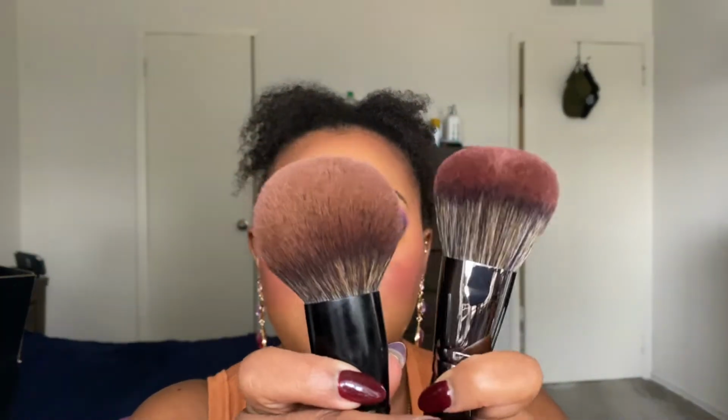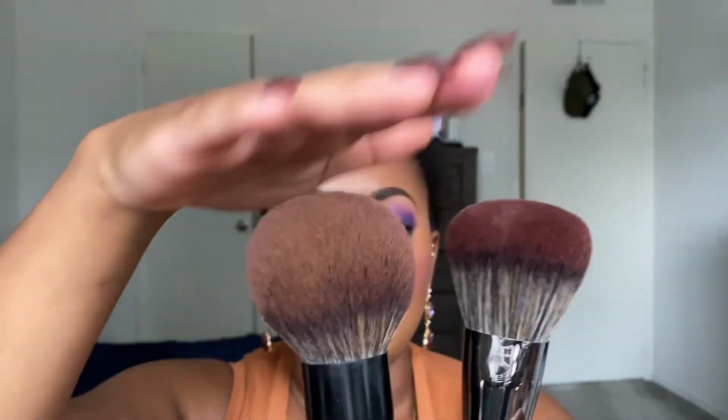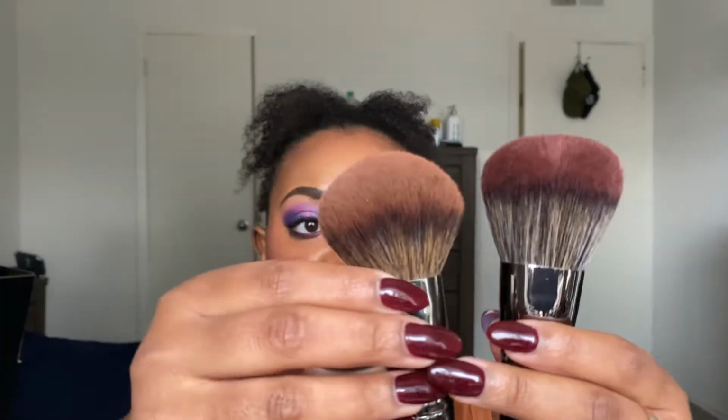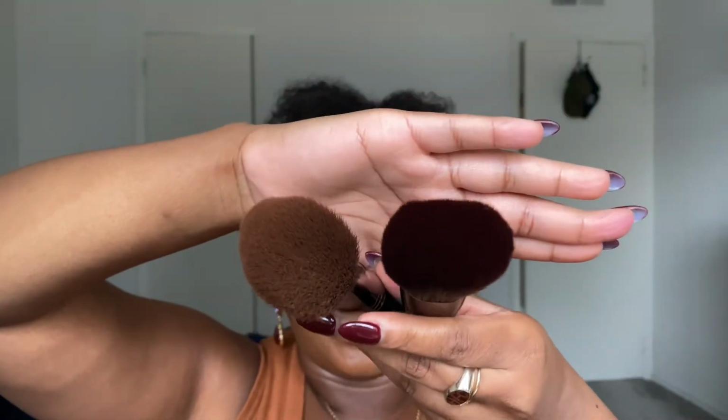The other brush, like I said, was the E2, which is their powder brush. And this is what that looks like. I actually thought that this might be a really good bronzer brush because it does have that shape that I prefer, and I think it would flare out really nicely. I also have a chunky powder brush from them, and you can see that this one is a lot bigger, a lot fluffier compared to this powder brush. So I think this is a really interesting shape. I don't think I would necessarily use it for powder because it definitely reminds me a lot more of the bronzer brush that I like than a powder brush.